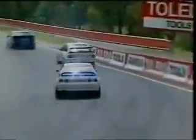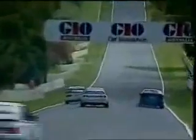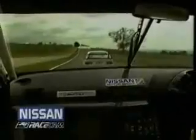A chance now again as they come out of Toledo Tools' turn for Jimmy Richards to catch the draft of Klaus Niedzwiedz beneath the GIO insurance sign. Watch the Nissan now. This is the moment for Jimmy Richards. He's going to make it. No. Or is he? Niedzwiedz is doing some defensive driving. Klaus has said if you're going to pass me, you're going to have to go the long way around.